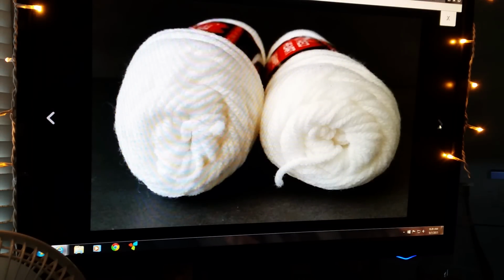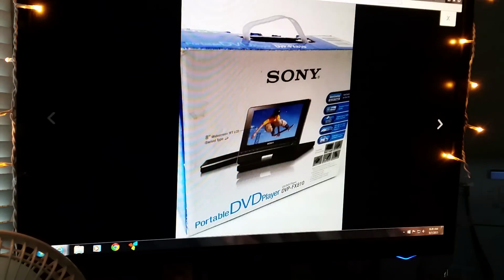Nice close-up shot there. Do lots of pictures. You got all those for free. Why not take advantage of them?